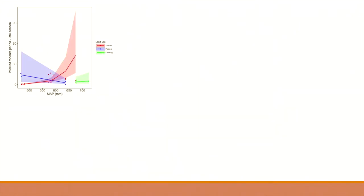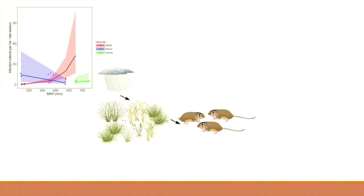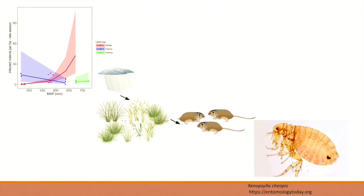So in conclusion, mean annual precipitation was positively associated with abundance of infected rodents in the early and the late season, though this relationship was mediated by land use in the late season. That main effect of precipitation seems consistent with the trophic cascade hypothesis. However, I argue that this may in fact reflect factors that govern flea survival.